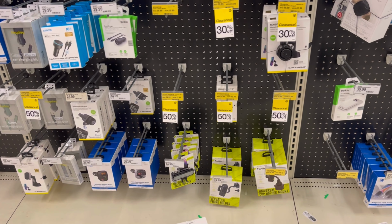But I'm at Target right now, and I want to go over how you can do it at Target, because every store has their own different quirks and eccentricities that you're going to have to be aware of to make more money selling stuff. So we're at Target right now. The things that I like to buy at Target to sell online are, well, the things I sell at most stores, really. It's going to be clearance items and then anything in demand.